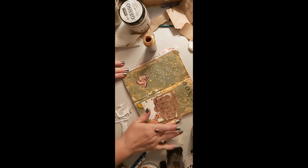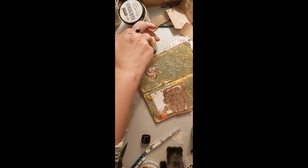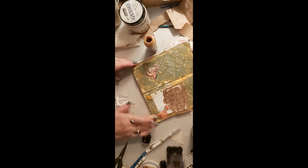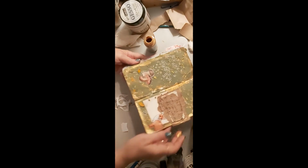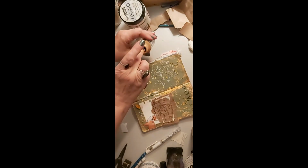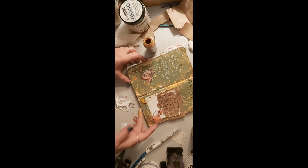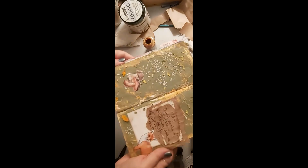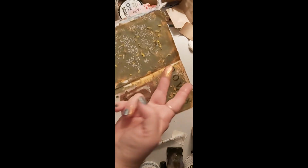I had zero idea what I was going to do today. Zero. Before I even really got anywhere, I think it was right after I did the card that I had my seizure. So I didn't know what I was going to do. I hadn't even got that far. I like that. It's pretty.